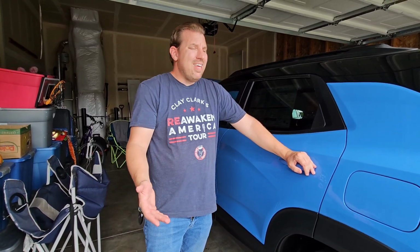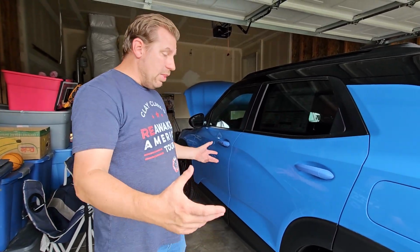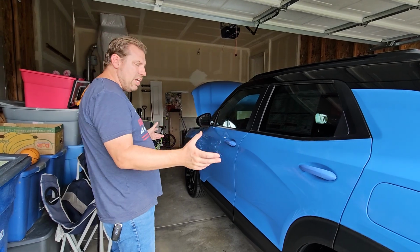And then if you want all-wheel drive, of course, you're going to be spending a couple grand more. But by then, I would say maybe get something like a Ford Escape or a RAV4 versus getting one of these. If you like the looks, if you like the color, if you like the features, I would say go for it. But other than that, there's nothing that really stands out for me to recommend this vehicle.